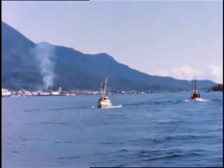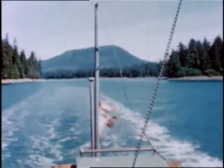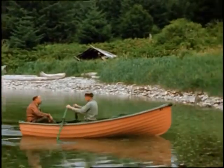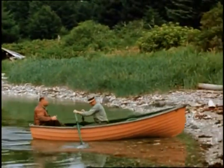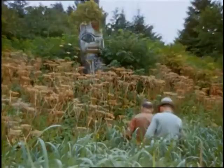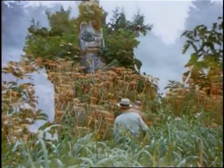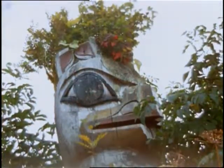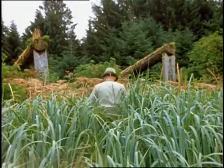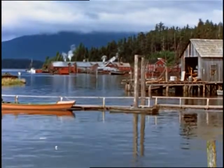Here forest rangers travel through picturesque waterways bordered by dense woods. Here, we sometimes find a deserted Indian village, almost lost in the tangled forest. Proud sentinels of the past, Indian totem poles are overgrown with vegetation. Once vivid with color, they are now drab and decayed, ravaged by time.